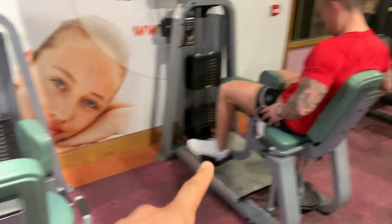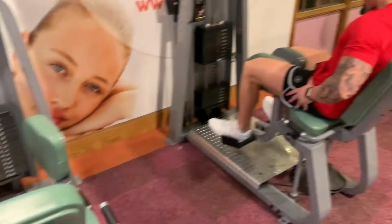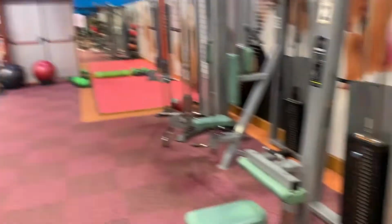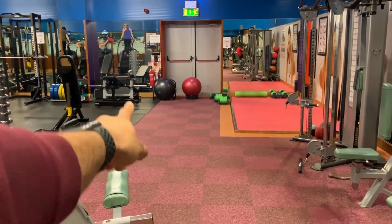Pretty much every leg session, this is the adductor machine, and we've just done the abductor machine, which is the hips, the glutes, and the thigh muscles, and then we go on to the seated leg extension. From there, what we're going to do is we're going to start over here on the glute drive machine.